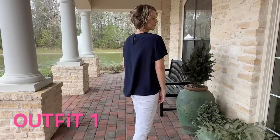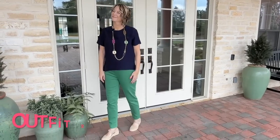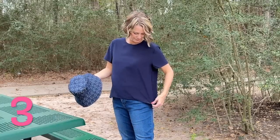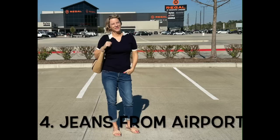Notice how versatile this button slit back closure silk tee in blue is for a vacation outfit. I have 4 outfits with this one shirt because of the 3 bottom pieces that I packed for a spring break trip. One packing tip is that one of those outfit pieces is going to be from your airport outfit.